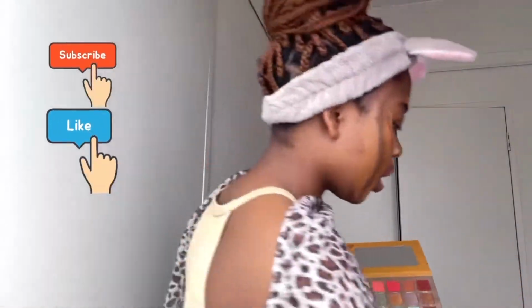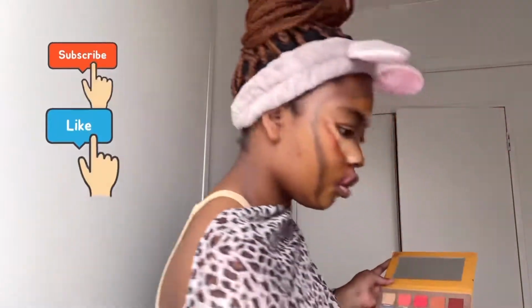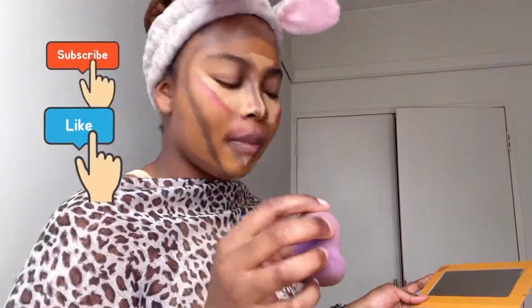So now, they say I should start from the dark parts, yeah? So I'm just gonna use this. Oh my, it looks pink. Okay, I'll use this blender. So I'm gonna blend it out from the dark one, yeah? It's blending out, yo!